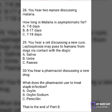Now look at question 4. You hear 2 nurses discussing malaria. Now read the question.